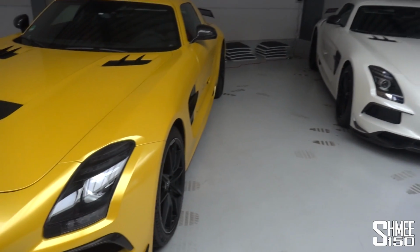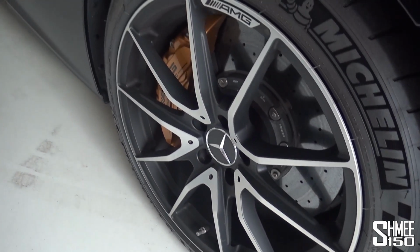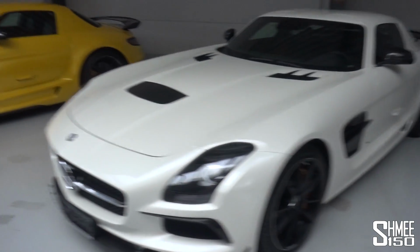We've also got a slight difference with the wheels. These have the full satin black wheels. This was actually the standard wheel on the SLS Black, the satin black with the diamond cut satin face, which is basically what we then did with mine, but with silver instead of satin black, to make them a little bit different and more unique. So this is really, really special.